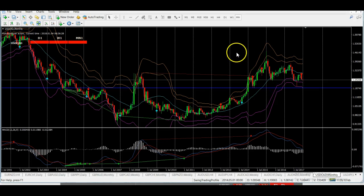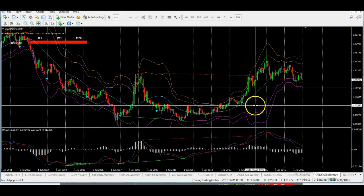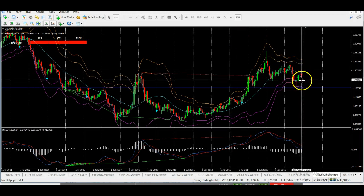The monthly, the 187 area, 118 area, 119 area. See a move this year all the way down to 105, 106. So at the minute we're looking to sell. We had a monthly sell last month.